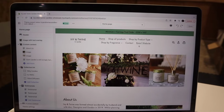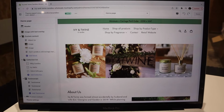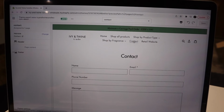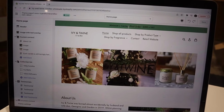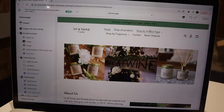Okay, so this is the homepage here. So it just says Ivy and Twine Trade. I've got this little cute banner here. Now we've got a little contact form and a little link to our retail website as well, in case anybody does just want to have a look. Our minimum and carriage paid order is £200 plus VAT. So I've popped that up there as well, just to make people aware.